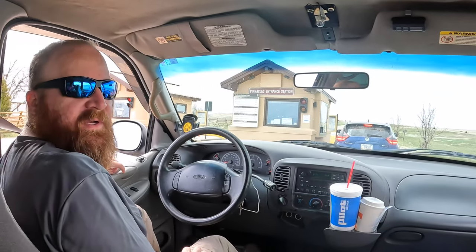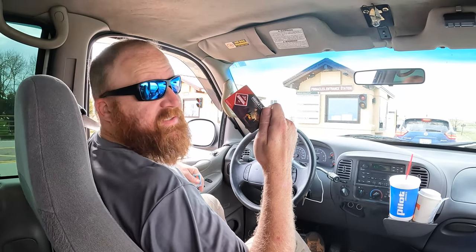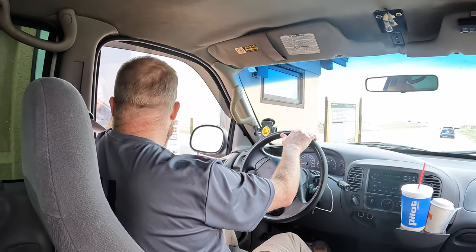Hey, we're at the Pinnacles entrance station of Badlands National Park. $30 per vehicle to go in. America the Beautiful Pass costs you $80 for an entire year. It covers all of these parks. Definitely worth it.